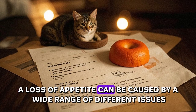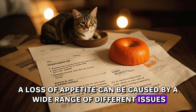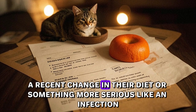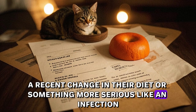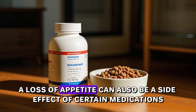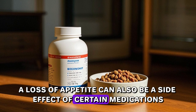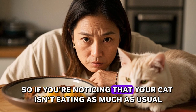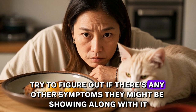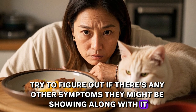A loss of appetite can be caused by a wide range of different issues, including stress, dental problems, a recent change in their diet, or something more serious like an infection, cancer, or kidney disease. In some cases, a loss of appetite can also be a side effect of certain medications. So if you're noticing that your cat isn't eating as much as usual, try to figure out if there's any other symptoms they might be showing along with it.